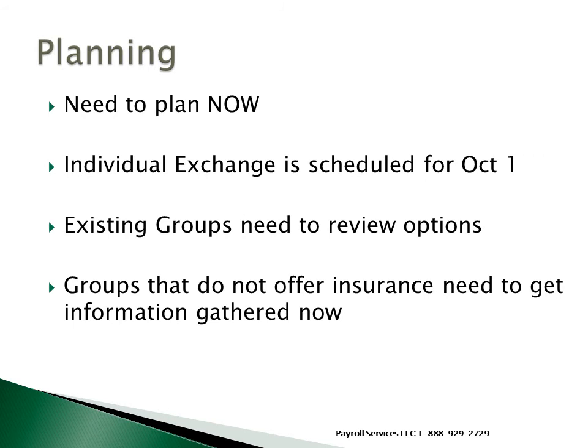Some things for planning, you need to start now. The individual exchange is slated to open on October 1st. Obviously, this could change. Existing groups need to review their options. A lot of you guys that are in small business are probably getting these early renewals. It doesn't necessarily make sense to take those early renewals, so you're going to want to talk to a broker and make sure that you are positioning yourself properly. Groups that don't offer insurance, you need to start gathering some information from your employees now. So if the exchange opens on time, again, October 1st, we can go ahead and get you enrolled in there and get some insurance running.